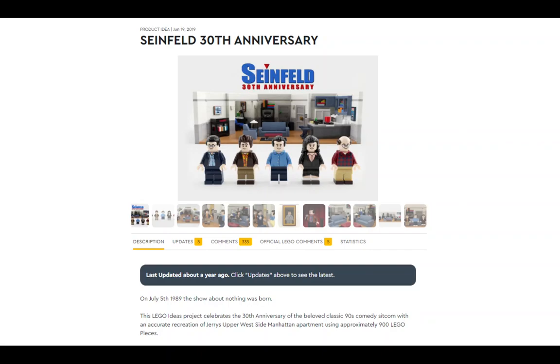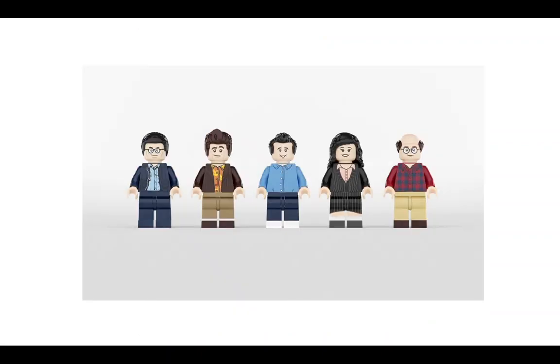And when you look at this fan submission, one thing particularly stands out: the minifigures. If you have watched just 1 or 2 episodes, you immediately recognize who these are: Newman, Kramer, Seinfeld, Elaine, and George. It's very well designed minifigs, and I can only expect Lego to do better. So the key attractiveness of this set will be the minifigures, and already if this was just released as is, I would buy them. So I can only imagine how much better Lego can design them.